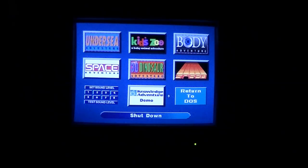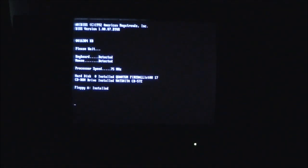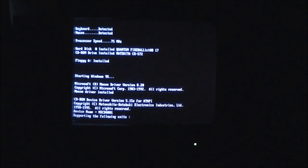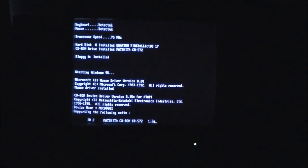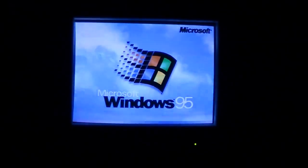So we'll go back into DOS, and we will head back into Windows. I probably could have just typed win, but oh well. And once we get into Windows, we will do the customary Canyon test.